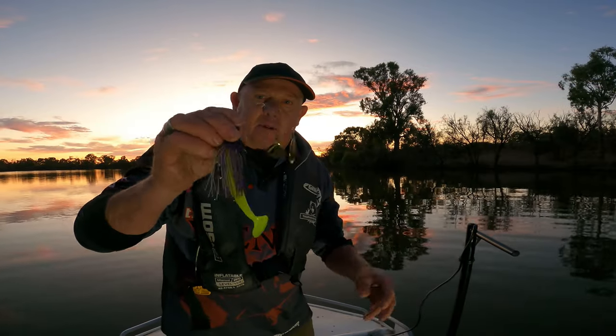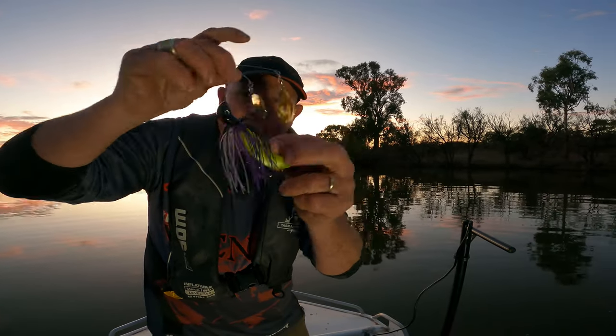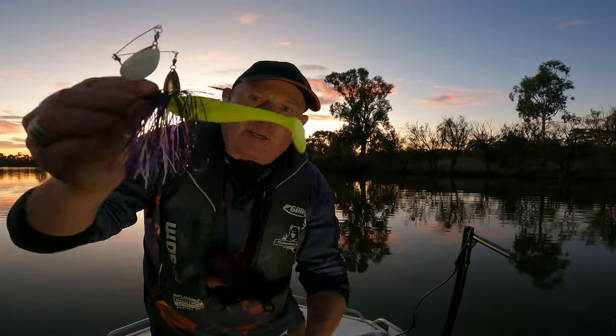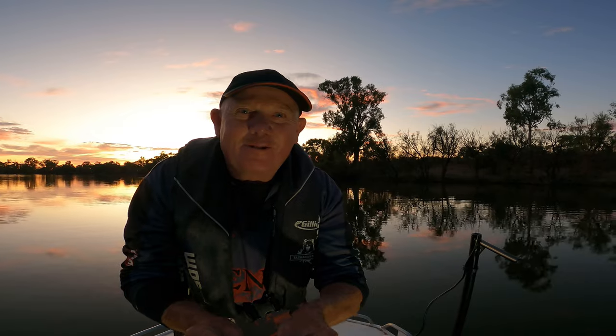Yeah, this is one of the spinnerbaits I'm talking about. They've got downsized blades, smaller blades, so they don't catch quite as much water. 1 ounce head, we've got a stinger running underneath, which is just a mustard treble, and the hookup rate so far is 100%, which is not bad.